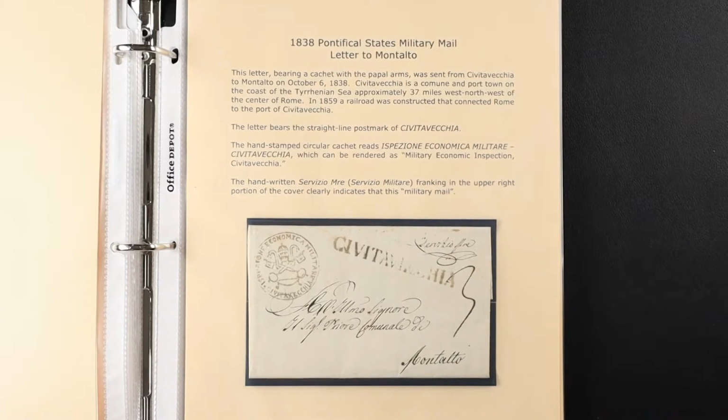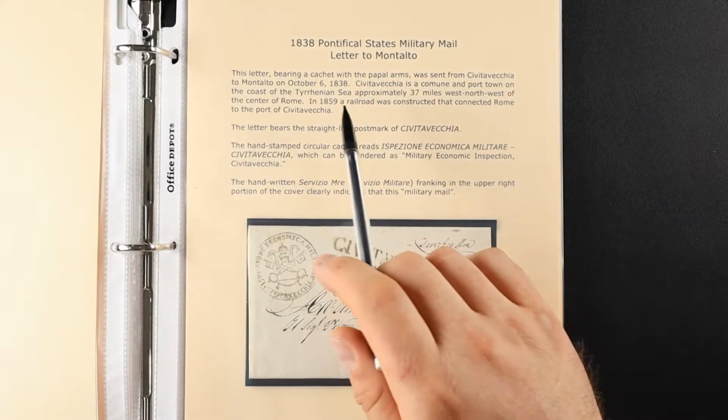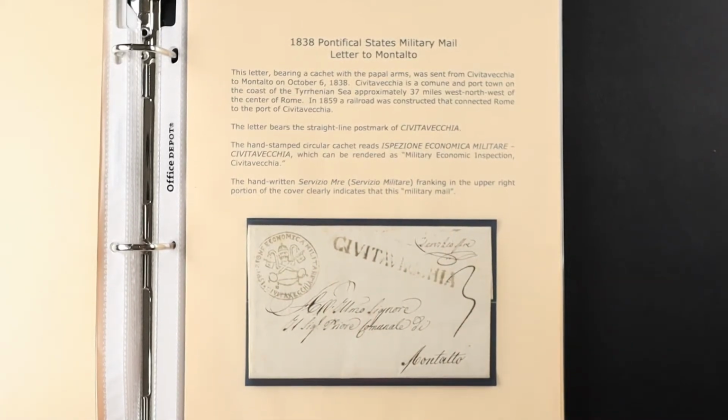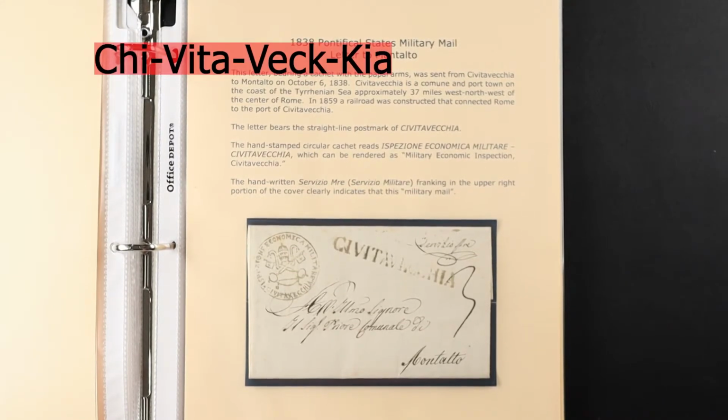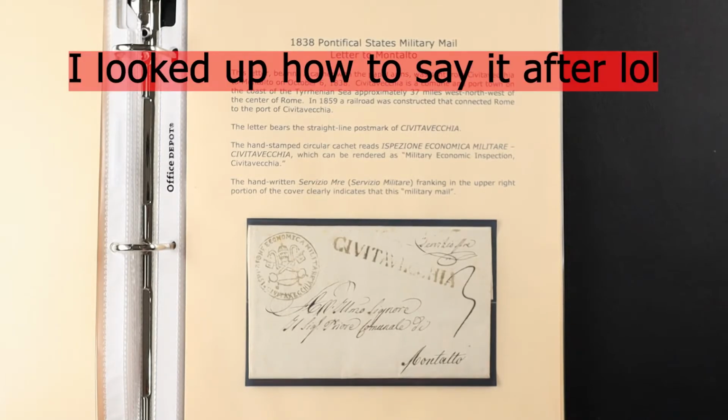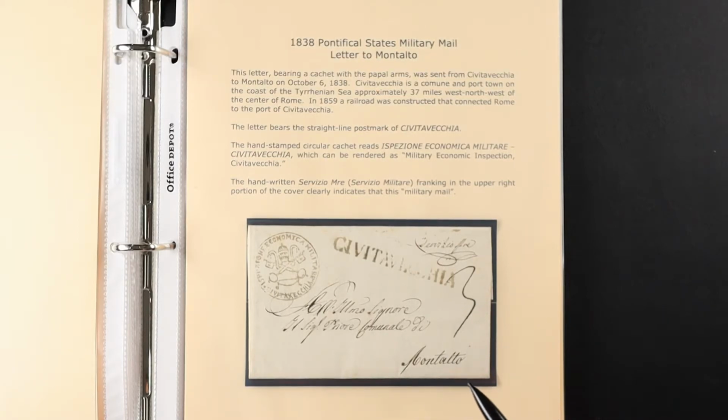Again, guys, sorry if I butcher these names. So this is a 1838 Pontifical States military mail letter to Montalto. It says, this letter bearing a cachet with the papal arms was sent from Civitavecchia to Montalto on October 6, 1838. Civitavecchia is a commune and port town on the coast of the Tyrrhenian Sea, approximately 37 miles northwest of the center of Rome. So a little seaside town.